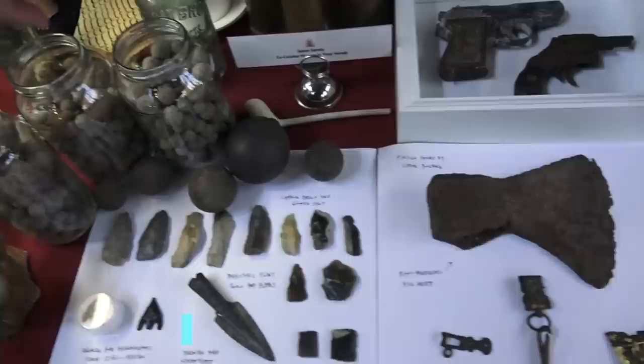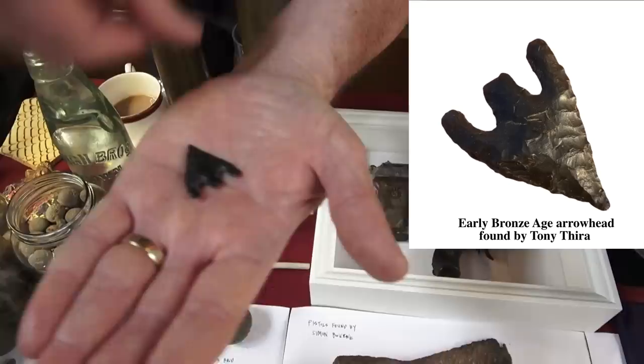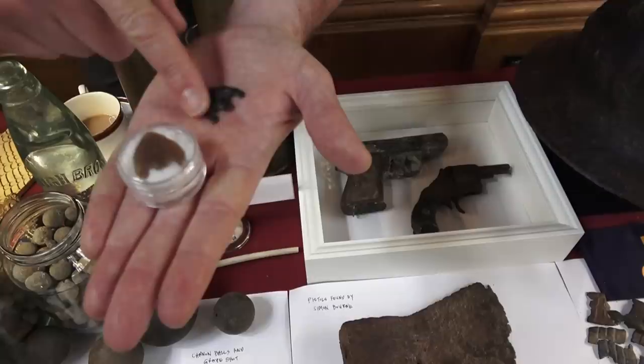And another amazing one, this is an arrowhead again, from around 2000 to 1500 BC. And this was found by Tony Tira. And you can see the kind of tangs and the barb, and it's beautifully crafted. I can't imagine how they could nap this as a flint napper without breaking off these tiny delicate bits. And this one was found by Mark Powers, and it's a very similar time period. So these are roughly 4,000 years old, which is hard to fathom. And it just kind of shows you how ingenious and innovative they were as craftsmen back at that time period.